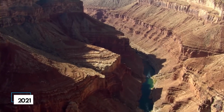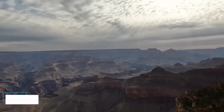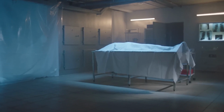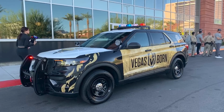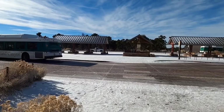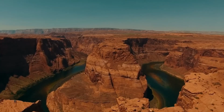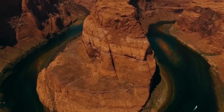In 2021, a body was found at the Grand Canyon about 430 feet below the rim at Yavapai Point. The body was believed to belong to a 45-year-old Hungarian man, Gabor Berci Tomczanyi. After his family reported that he was missing to the Las Vegas police, the police swung into action. While on the lookout, they found the Hungarian man's car and belongings at the park visitors center. As they searched further, his body was found 131 meters below the rim of the canyon. This was a shock to those involved in the search, however.